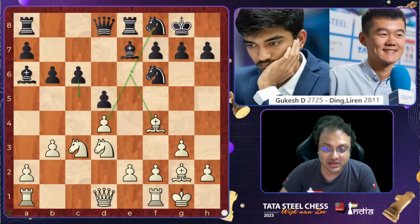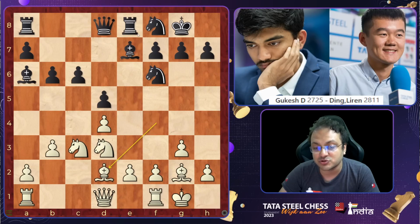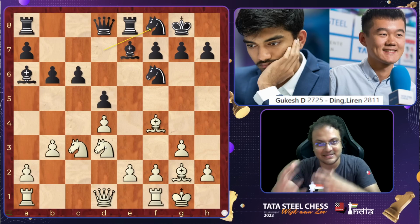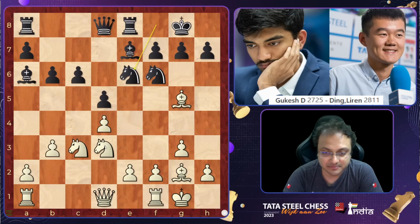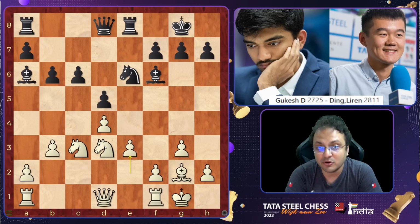So you realize that Gukesh's plan with knight e1, knight d3 doesn't look the best because his d4 pawn becomes soft. Let's say if you go bishop d2 now, so that in order to meet knight e6 with e3, then the knight is hanging. So somehow it's not fitting in, this entire thing. So Gukesh here already started to get a bit uncomfortable. He went bishop g5. Now came knight e6, attacking d4 and g5.